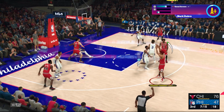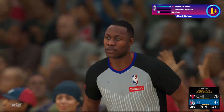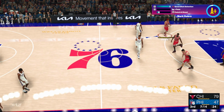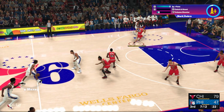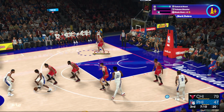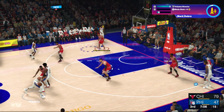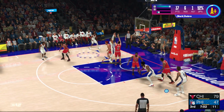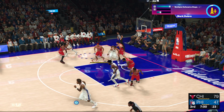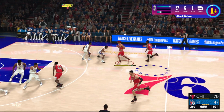And DeRozan kicks to Oubre. And Nikola Vucevic is going to pick up the foul. That'll be his 3rd personal foul. A dozen straight points for the team coming off the triple. Oubre for 3. And here's Maxey. He's got 8. Here's Harris. It's hauled in by the Bulls. Vucevic has got 14 rebounds tonight.